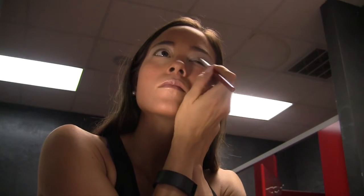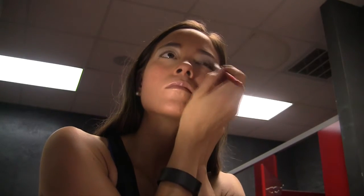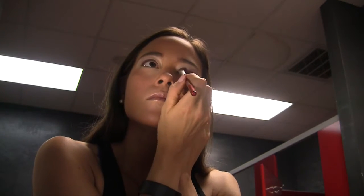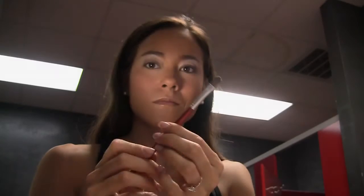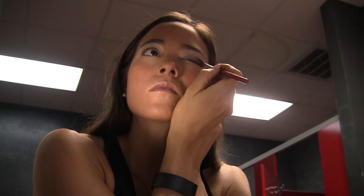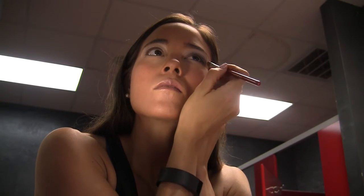And then I take another brush and choose a different color depending on what I'm wearing that day and put it on my lower lid. I think in this case I use like a light brown, and I just put it on my entire lower lid. My sister says that it's best to start from the outside and in. Then what I do is I take a darker color, and this is going to go on the crease of your eyelid to help give it that 3D effect.